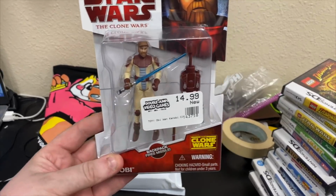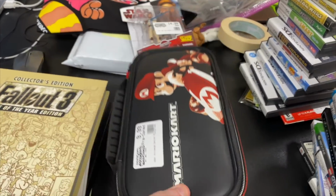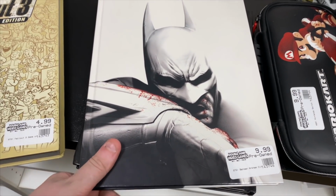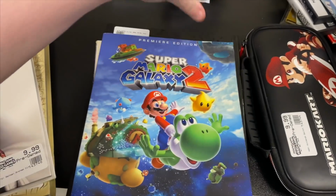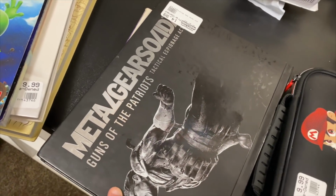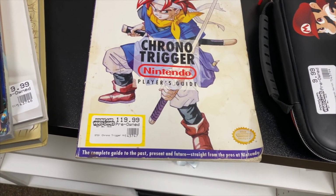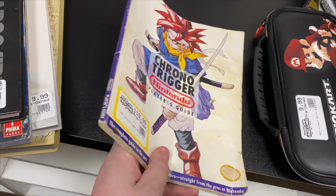We got a little Star Wars figure here. And then we have a Mario Kart Switch case. And we have some strategy guides. We have Fallout 3 Game of the Year Collector's Edition. We have Batman Arkham City Collector's Edition. We have Super Mario Galaxy 2 Premier Edition. We have Metal Gear Solid 4 Guns of the Patriots. And then we have Chrono Trigger, the Nintendo Power Player's Guide.